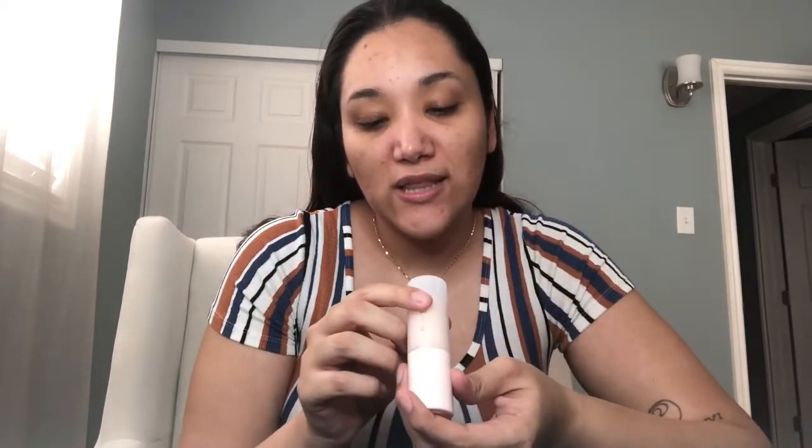So this is the illuminating primer. I only got the mini size because, like I said, most of the time I don't use primers, so I just wanted to try it out and see if it's good and if it doesn't break me out and just see if I like it or not. So I decided to get the mini size.